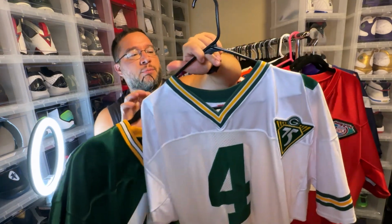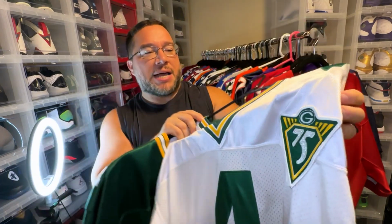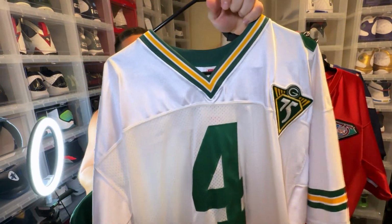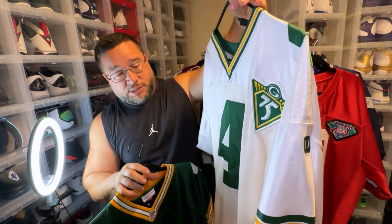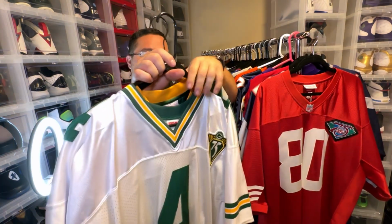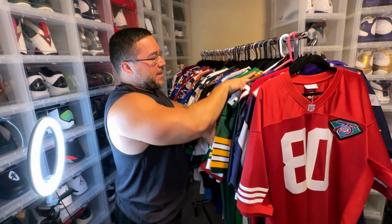And then this is a 1993 vintage. And we see that 75th anniversary patch on this one with the metallic stitching, which is really nice. So this is such a clean jersey to me. Single stitched. Really nice. It's a really nice vintage piece. And I love it. So that is Brett Favre. Not in the best situation right now, but yeah, that is that.